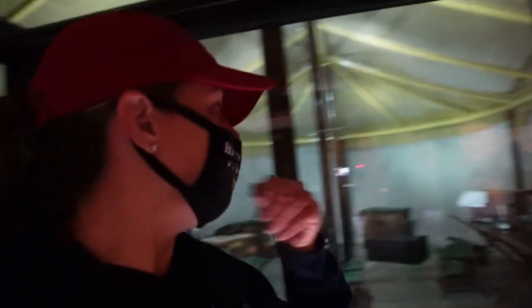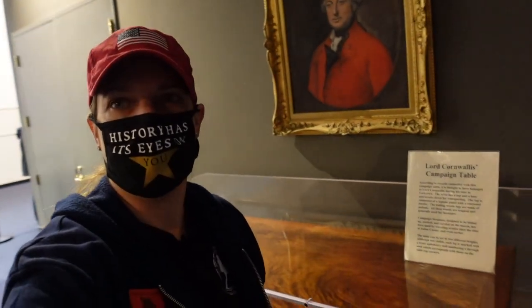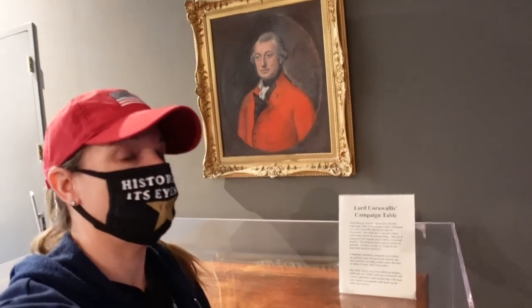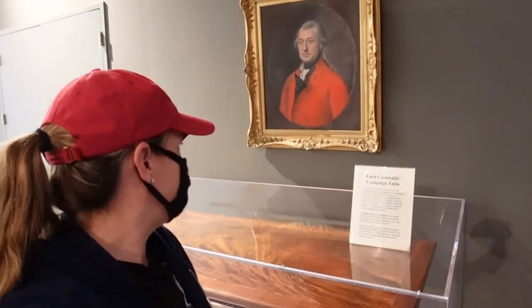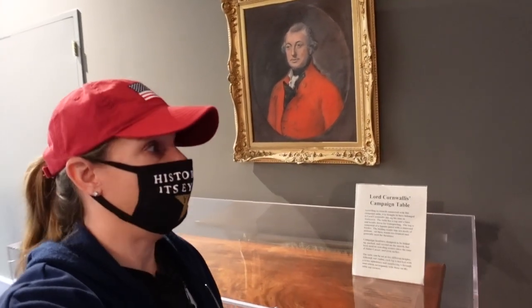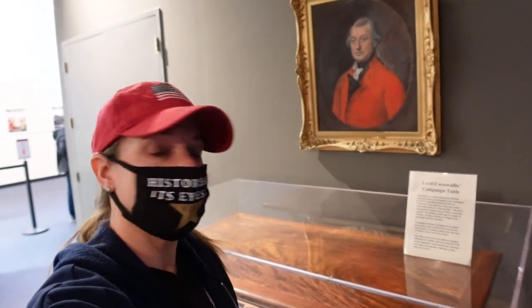I actually saw his trunk at Mount Vernon. So if you want to see his trunk, it's at Mount Vernon. And then set up for tables to eat and to serve, but mostly to plan and to sleep, things along that nature. So this is another neat artifact they have here at the National Park Service Visitor Center, Cornwallis's campaign table. So as you know, Cornwallis is the leader of the British Army here in Yorktown, and this is his campaign table, thought to have belonged to him. When they say thought to have belonged to him, that means they don't have exacting records, but enough evidence that points to it.